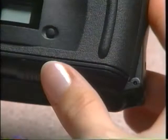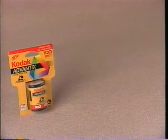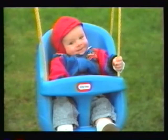Once a roll has been fully exposed, it cannot be reinserted into the camera. This feature eliminates double exposures. Advantix film comes in 15, 25, or 40 exposure lengths, and 100, 200, and 400 speeds for bright light, general purpose, and low light or action shots.